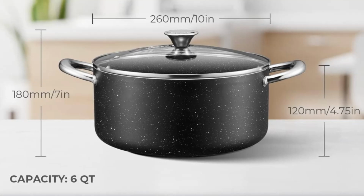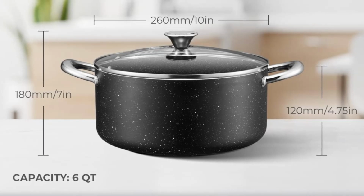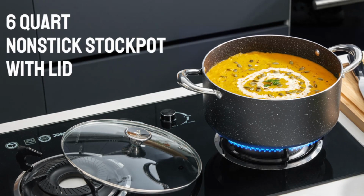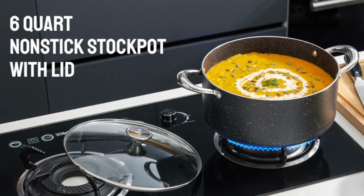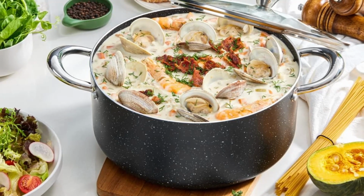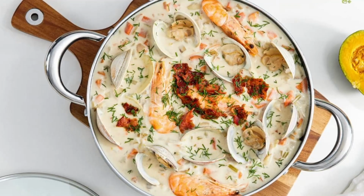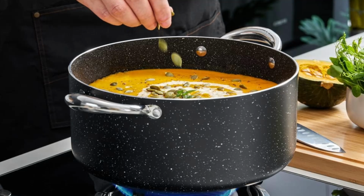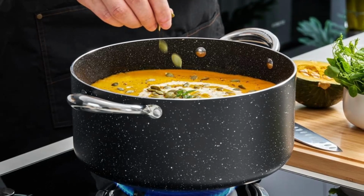Convenient and easy to clean. The non-stick granite coating ensures easy cleaning, making it a great option for busy cooks who want to spend less time scrubbing and more time enjoying their meals. Efficient and even heating. Thanks to the aluminum body structure, the pot distributes heat evenly, ensuring your food cooks consistently every time.